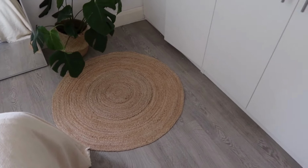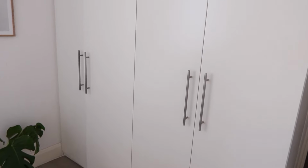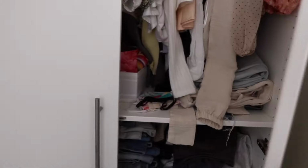Then we have my wardrobe space. So in time, I would love to replace these handles with either something gold or wooden, more fitting with the theme of my room. These are just obviously silver metal poles. This is an Ikea wardrobe. It is massive. I have aircon, yay, love my life. But it's a massive wardrobe, which, I mean, I won't go into it because it's probably just a mess, but it gives me a lot of space. I'll just show you briefly.